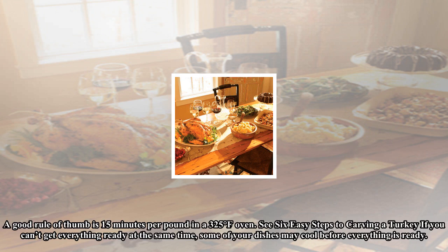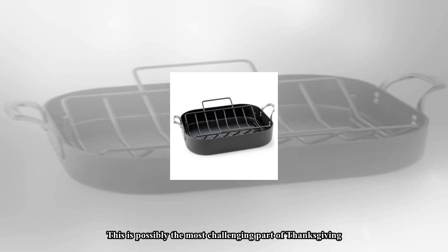FYI, knowing how much your turkey weighs is key to getting the timing right. A good rule of thumb is 15 minutes per pound in a 325 degrees Fahrenheit oven. See 6 easy steps to carving a turkey.